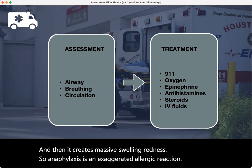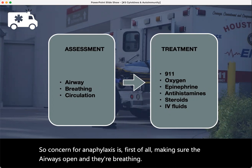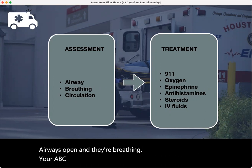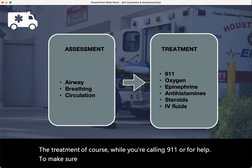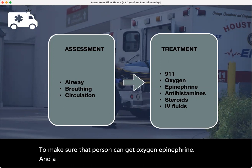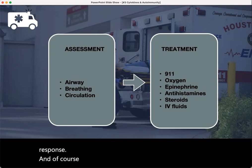So concern for anaphylaxis is, first of all, making sure the airway's open and they're breathing, your ABCs basically. The treatment, of course, while you're calling 911 or for help, is to make sure that person can get oxygen, epinephrine, antihistamines, steroids. Steroids slow down that immune response. And of course, intravenous fluids, because the blood pressure is so low.